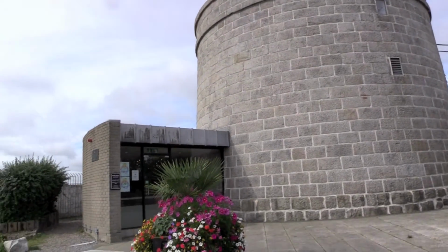We call it the James Joyce Tower. It's open 365 days a year.